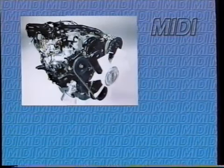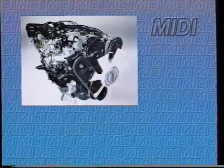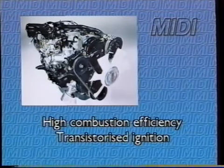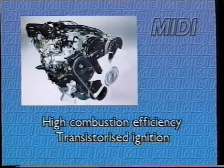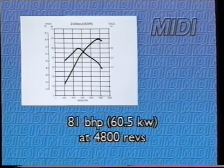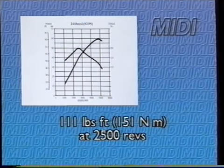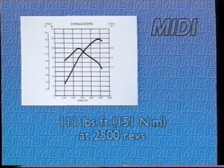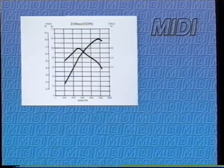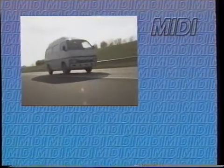The new petrol engine is an advanced design 4-cylinder overhead cam unit, which delivers an excellent blend of power and economy. Light and robust, it incorporates up-to-date technology with high combustion efficiency and transistorized electronic ignition. Its smoothly progressive power curve peaks at 81 brake horsepower, 60.5 kilowatts, at 4,800 revs. The maximum torque of 111 pounds-feet, 151 newton-meters, comes in at around 2,500 revs. And there's adequate response at lower and higher speeds. That means highly flexible pulling power with fewer gear changes, which all adds up to excellent drivability.